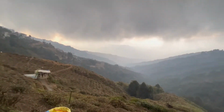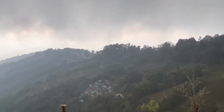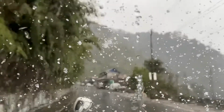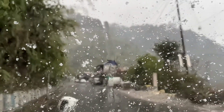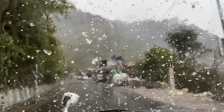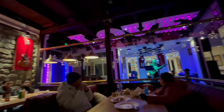Got super cloudy and started raining. We experienced snowfall as well, and it was mesmerizing. Hello guys, this is day 3. In the evening, we went to Glenary's for having dinner, and it was a live musical night, and we were enjoying our last day in Darjeeling.